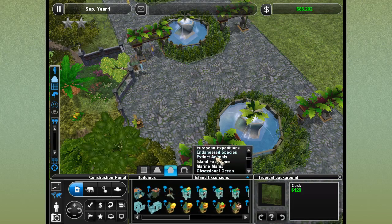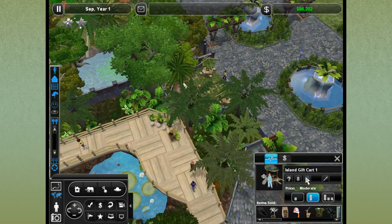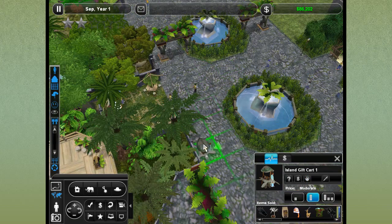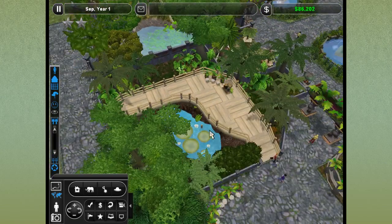Man, getting stars from these people is like pulling teeth. Good grief. But we're going to move this island gift cart. Let's put it right here. So it's kind of between the raccoons and the bunnies now.